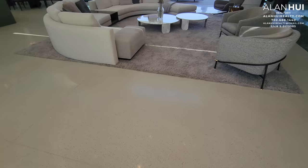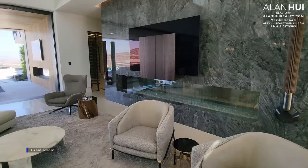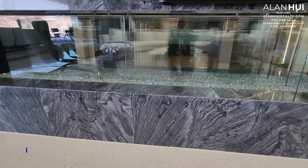This home will feature Crestron home automation. Starting with the great room. The great room measures 23 by 25. In the great room, we have this beautiful double-sided fireplace. It is gas-operated and will produce heat.